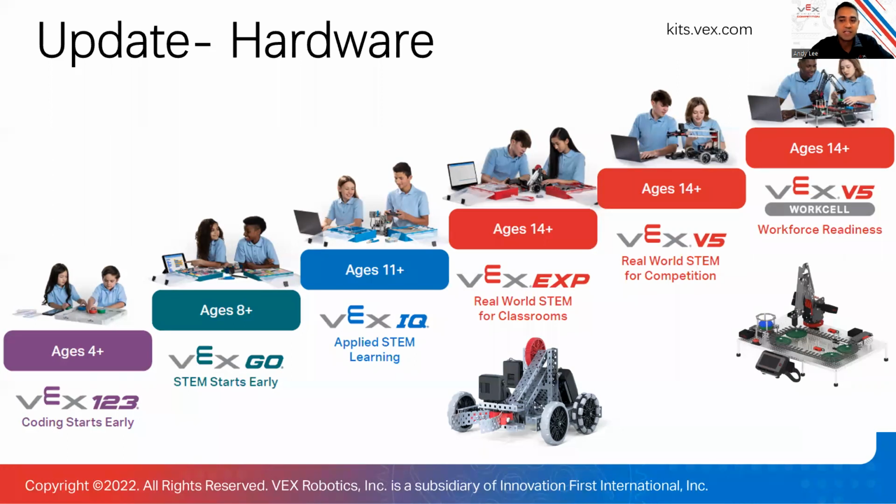And we also have the VEX V5 Work Cell, which is a little bit different because it's not a mobile robot. What it is a desktop application with a 5-axis robotic arm, but it's to make the introduction from education into career.